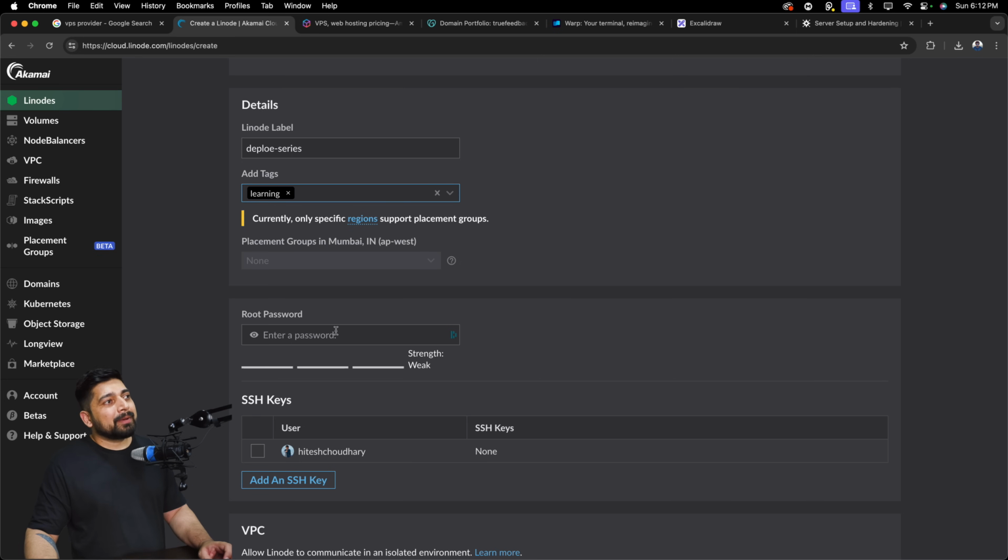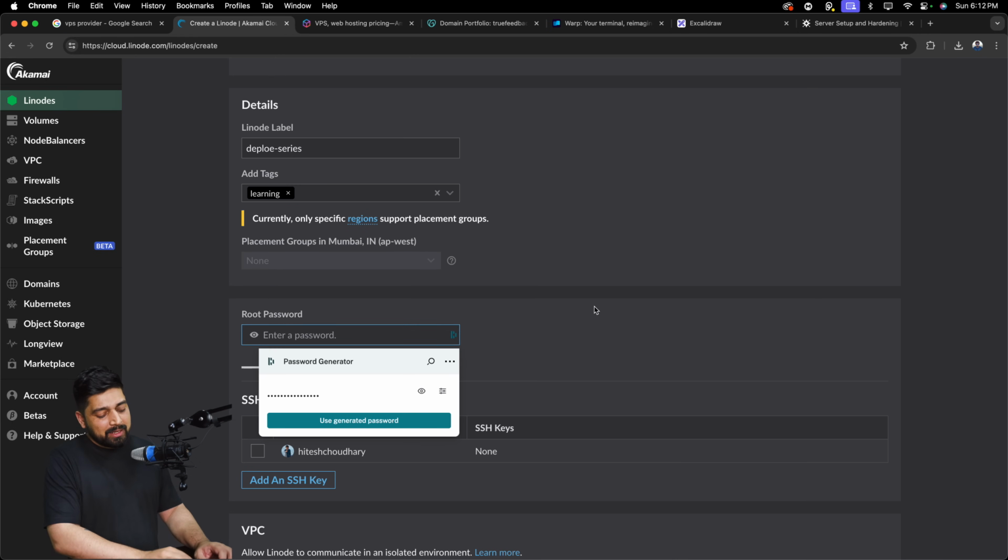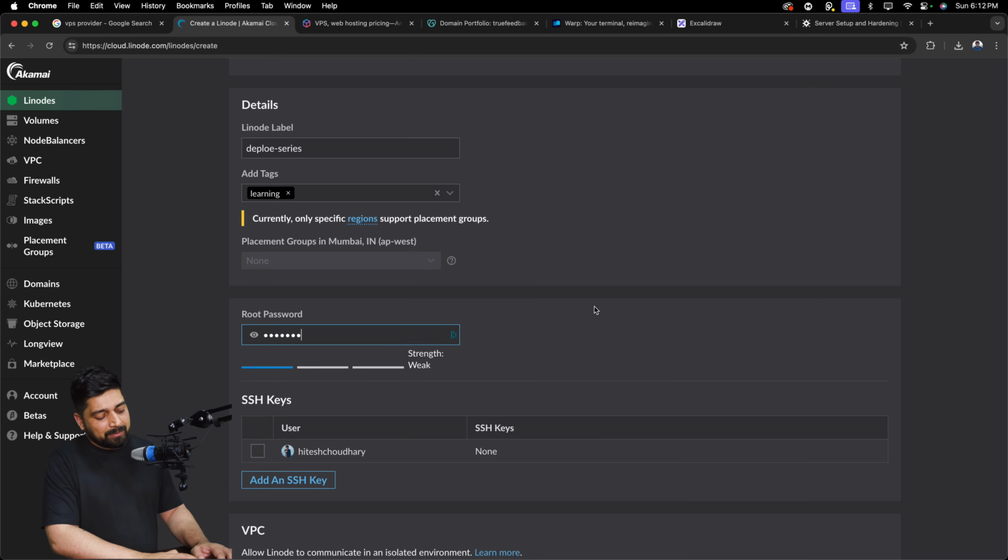Now we have to use a password on this one. We'll walk through how using the password or not using the password can actually matter a lot. But as of now, we need some password. So I'm going to go ahead and set the password. We're going to use a password. Probably that's too weak.